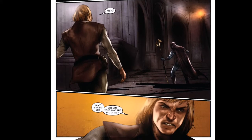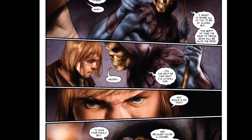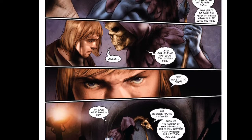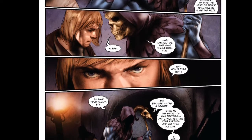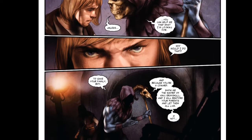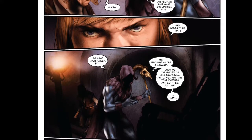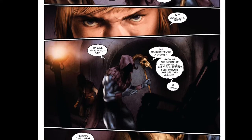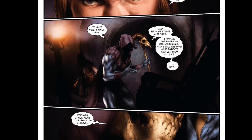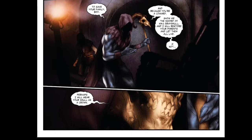Skeletor is walking through the hallway, and he taunts Adam, which, given how we would later find out how much Skeletor and Adam were close, either says that he just doesn't care anymore, or he's trying to keep up who he is as a disguise. But he taunts him big time, basically telling him, because you are a coward, show me the sword of King Grayskull, and I will restore your parents. And if not, well, perhaps I will wear your skull as a crown. Oh boy, if the original Skeletor had said something like that, that would have been awesome.